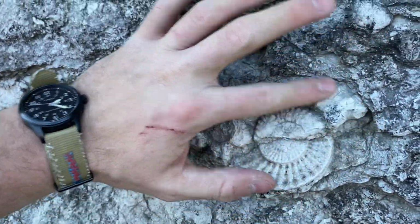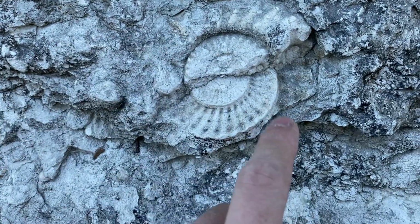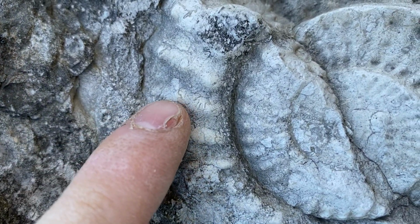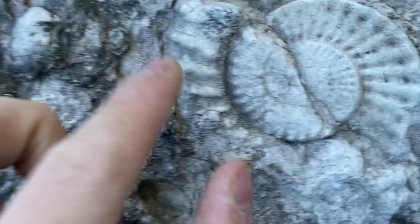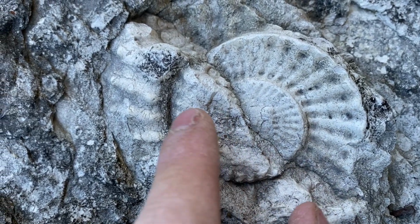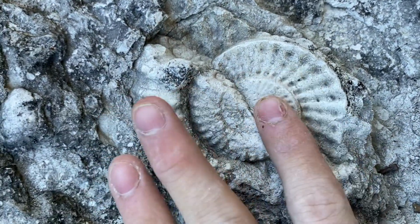This is crazy. I thought it was a piece of trash at first, but this is an ammonite eroding out. You can see the actual body of the fossil here, and then where it broke away, the impression that it left behind. That is so cool. If you look closely, you can see these little lines. Those are sutures, and the sutures separate different chambers. As the ammonite grows, it begins here and then it slowly grows out, leaving each old chamber behind, so that by the end of its life, it's only occupying one chamber at the end, and the rest of the shell is just used for ballast.